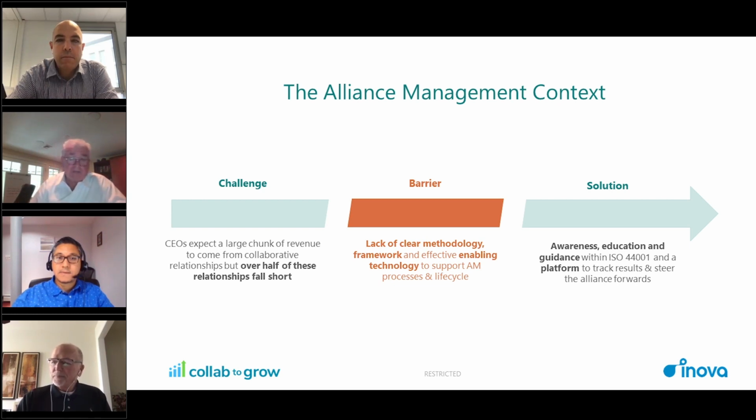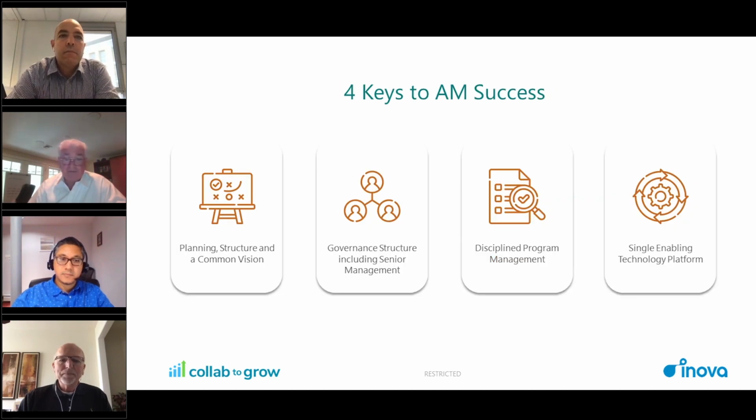But before I do that, I just wanted to share a few overarching thoughts for alliance success that we'll discuss in more detail. One, alliances must be planned and well structured, and the partners must share a common vision, have clear measurable goals, be culturally synergistic, and each partner should be held accountable to each other. Alliances need a governance structure and require the active involvement and full commitment of a senior executive from each partner.